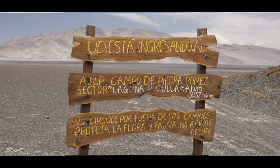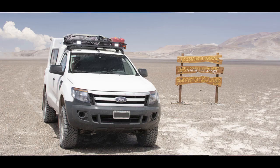We have reached the Laguna Purulla. You can see it behind me. From the sign, it's a few more kilometers of a rough trail to get here, but we have a flat spot, so we are going to have lunch here and then continue. But it was quite an experience getting here.